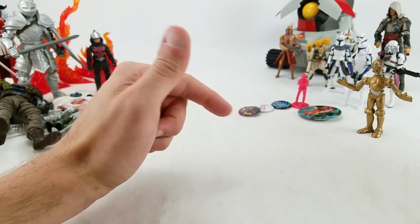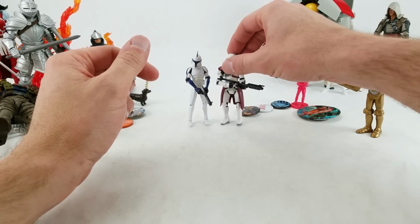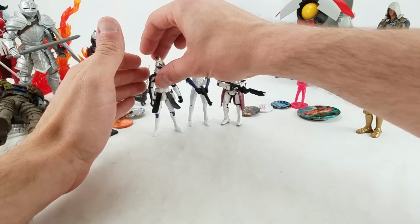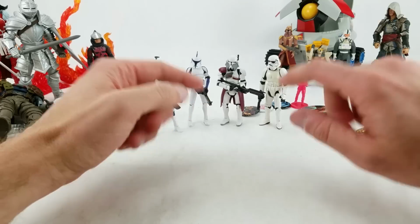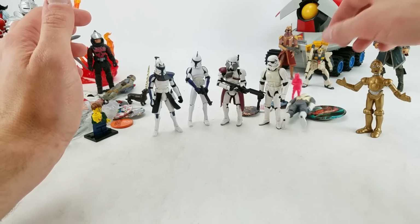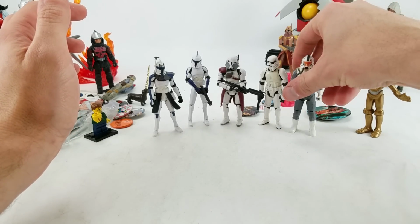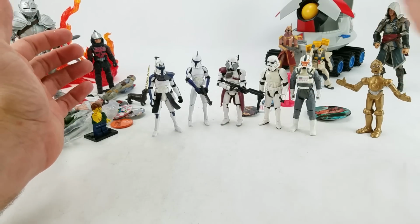Sent in several clone troopers here. Some animated, some regular, Captain Rex. Great condition. Everybody's got their gear. A little bit of discoloration. That's just how it rolls with the plastic on this stuff. But a nice little assortment of troopers here. I have a whole big bin just full of troopers. So these guys will all fit in real nicely.